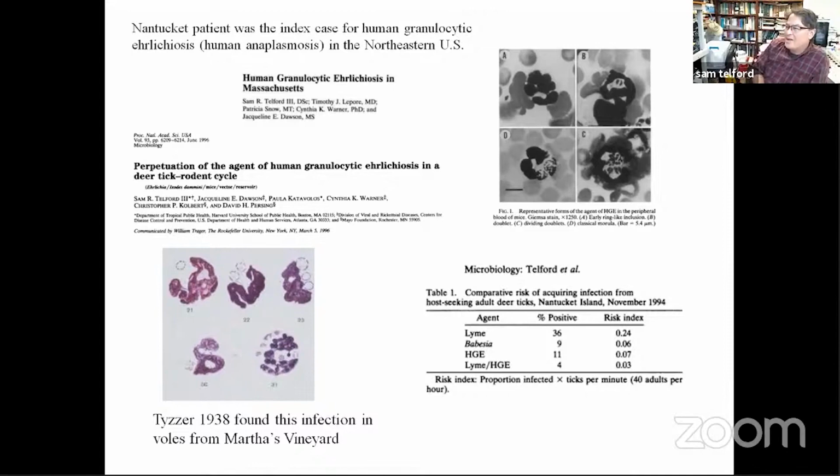Pat Snow, I gave her the word: anyone who comes in with this set of signs and symptoms, look at the white blood cells. And lo and behold, she sends me a blood sample, and we were able to get it going in the laboratory, in laboratory rodents, using methods that came out of a paper written in 1938 by Ernest Edward Tyzzer, who was professor of comparative pathology at Harvard Medical School, one of the first chairs of my old department there.